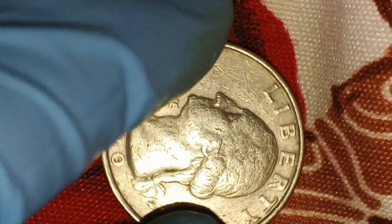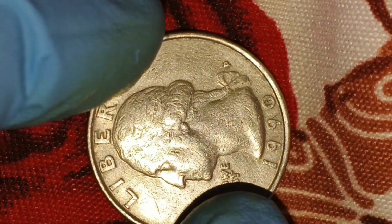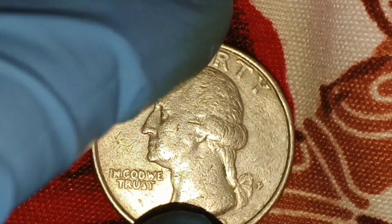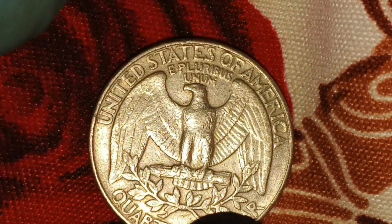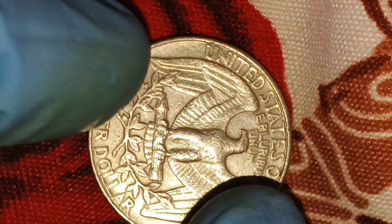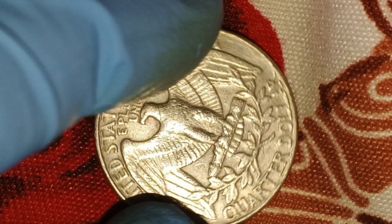And in today's video, we're going to explore exactly how and why. Most people wouldn't think twice about a 1990 quarter. You might toss it into a vending machine or drop it in a tip jar. But if you're lucky enough to come across a certain rare variation of this coin, you could be holding something truly extraordinary. Let's break it down.